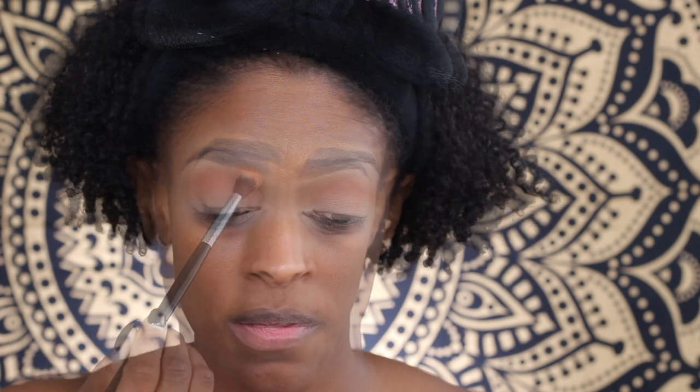And then just keep building. I usually would go in and build this a lot faster, but since this is a soft glam, I want it to be super soft, so I don't want to build it up too much, and then I'm spending a lot more time blending than I really need to be.